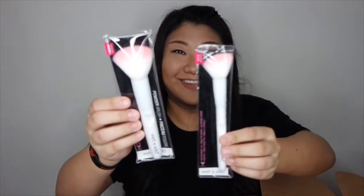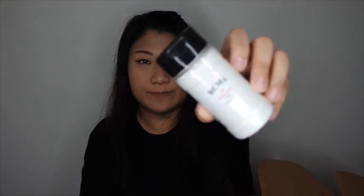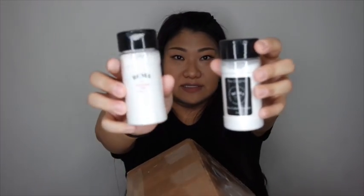she got me Wet and Wild. Oh my god, thank you so much. This is so pretty and so sweet. And RCMA AF powder. This is not the same powder as RCMA no color powder. This is another type of powder where you can use it for your liquid. So definitely I can use this for my special effects and for my school.